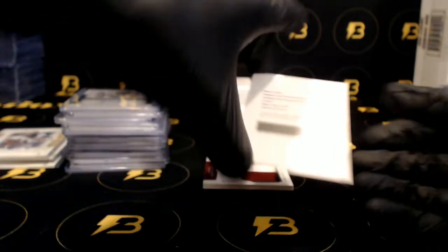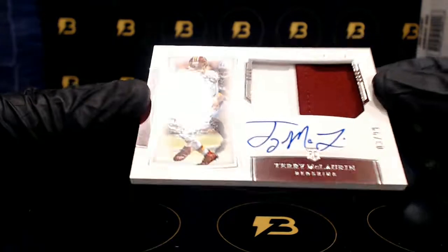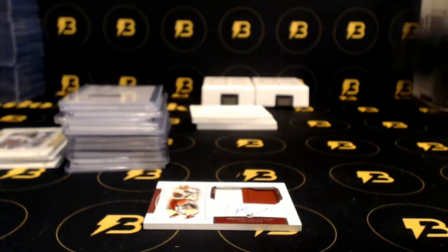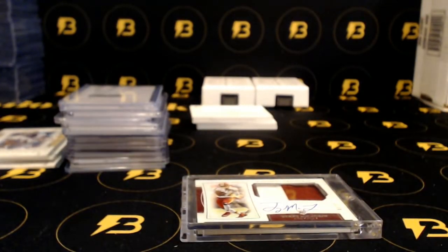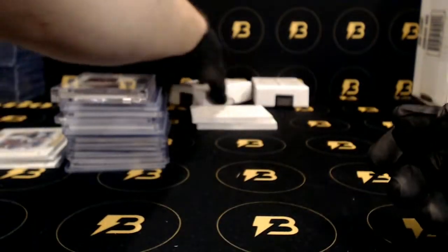Second book. We got a very nice Deebo Samuel for the 49ers. Rookie Patch Autographs hollow silver. And nice one going out to the Redskins. Two-color patch RPA to 99, Terry McLaurin. Yeah, he shows up quite a bit. There you go. Nice true RPA going out to the Redskins. Halfway through, guys.